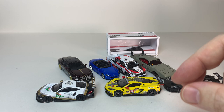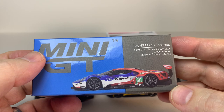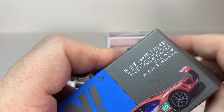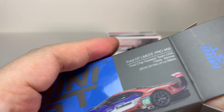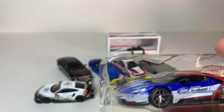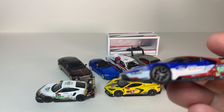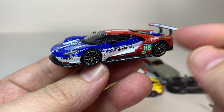And now from MiniGT, we get the first version of the Ford GT LMGTE Pro number 68, so a racing livery. And this is from the 2016 24 Hours of Le Mans. And this is the single release, so this is the race winner version. There is actually also a four car release where they have put out all four cars that ran at Le Mans that year and the liveries for all four of those cars. I will probably end up picking that one up as well, even though it will end up duplicating this car, as far as I know.